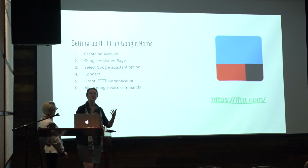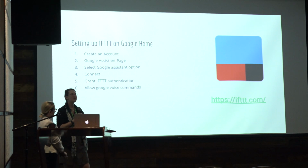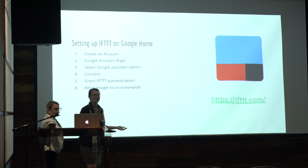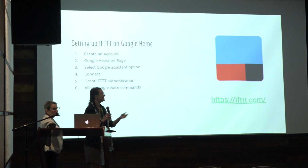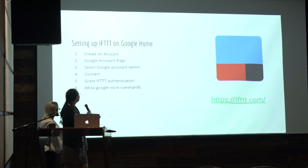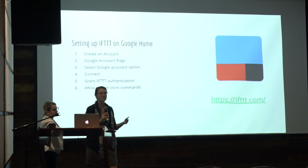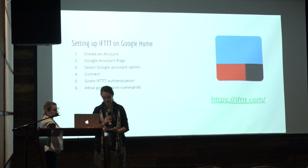Usually it's going to ask for permission, right? You're going to have to give permission. If you've got 5 different Gmail accounts like me, you've got to pick the right one, make sure you're connected. So you grant that authorization. And then you allow Google Voice commands, right? Because if you want to be able to speak to your smart speaker, you have to have those voice commands as well.